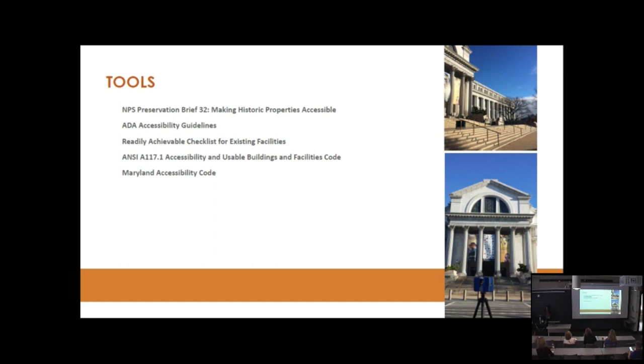Some tools to think about. The National Park Service has an amazing preservation brief called Making Historic Properties Accessible. They have a bunch of resources linked at the bottom of it. If you're thinking about doing an accessibility project, you should definitely check this out.